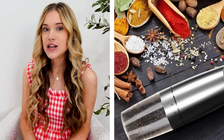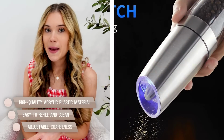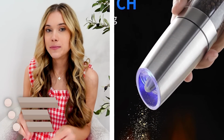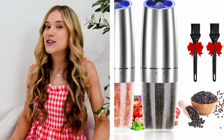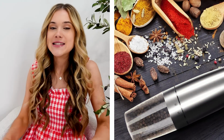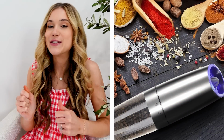So for under $14, originally around $28, you're gonna be getting the salt and pepper shaker that can actually break down really coarse salt or pepper. So if you like to do the cracked pepper, that's a great option. And I love it because when you're cooking, you're often using both hands. This is just one hand, automatically will grind it for you and you're good to go.